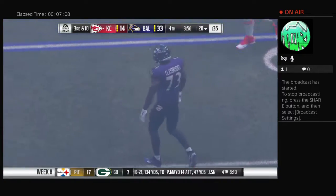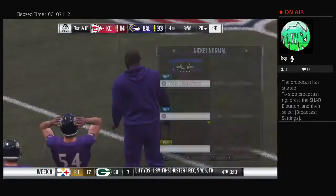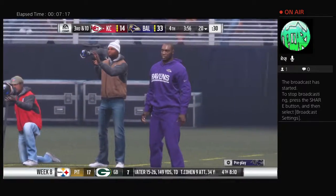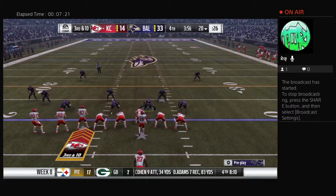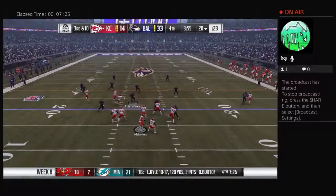I know our vantage point might be a little bit better way up here, but that looked like an ill-advised throw to me. I didn't see anything open, and this play just didn't look right from the beginning. It did not. I thought he might get outside and just chuck it away. Dangerous pass, incomplete. So back-to-back incompletions, and that has him staring at a 3rd and 10.